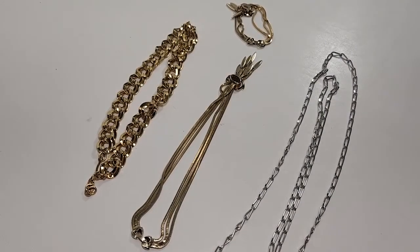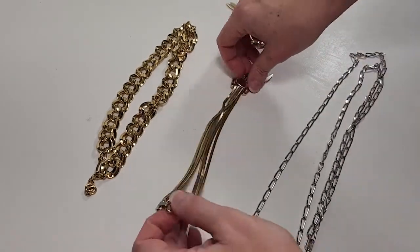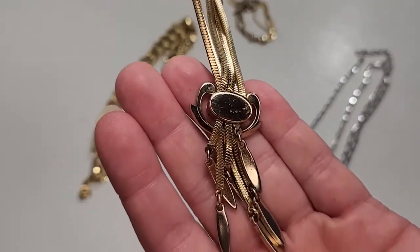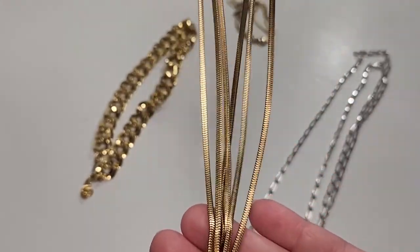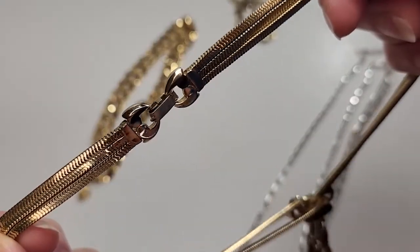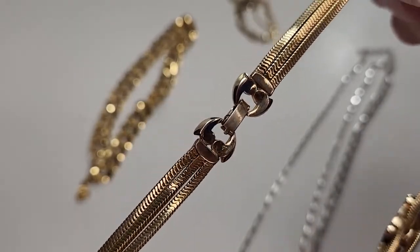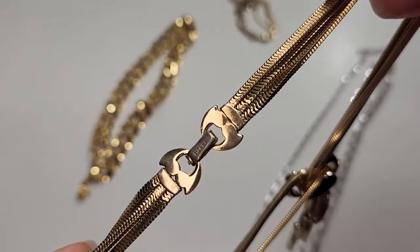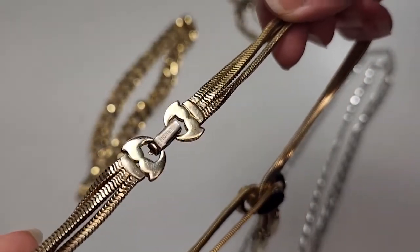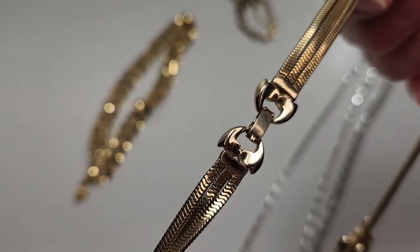I wanted to show you some of the clasps on some of these Monet pieces. These are a couple pieces I have, and this particular one I showed you on my shirt I was wearing. Here's a better view of it, and it's got a beautiful chain on it. And here's the clasp up close. It has that half horseshoe look on both sides, and a fold over clasp, and it also has Monet on the back side, as you can see. It does not have a copyright symbol on it, so that means this is before 1955.